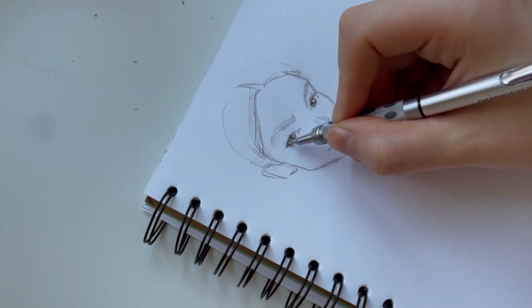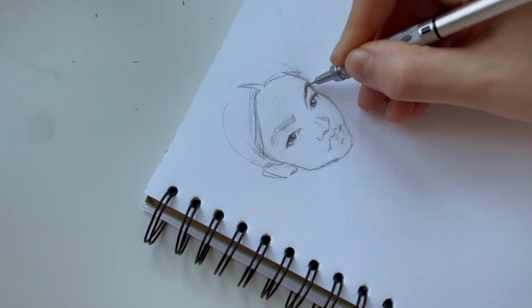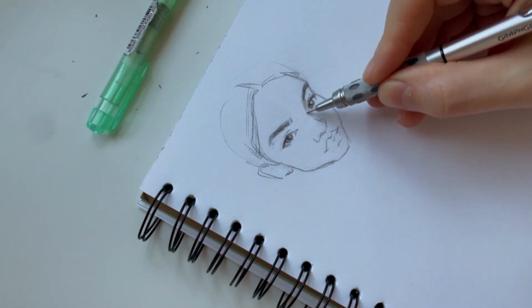This drawing made me realize how fun drawing finger waves are, and I'm really excited to find a new hairstyle besides bangs that I really like drawing. I love how this turned out. She looks like a fairy.